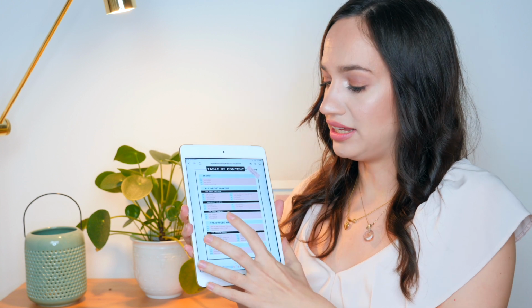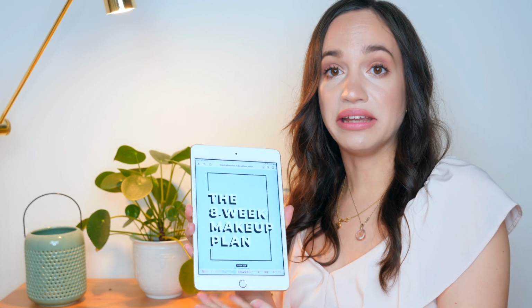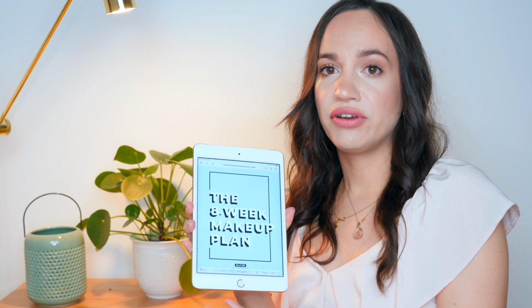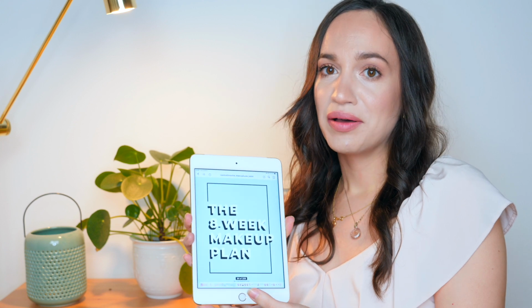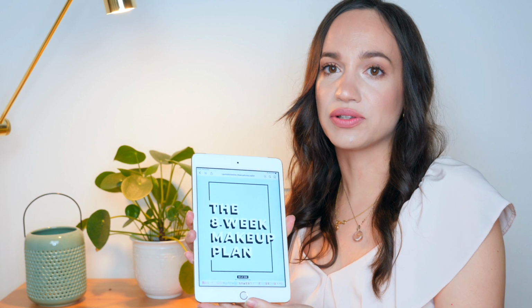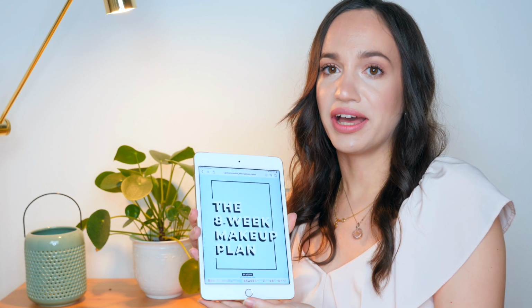Okay, let's now click on the 8-week makeup plan. The makeup plan is a makeup library with 8 styles for 8 weeks, and each style is broken down into 4 looks. So you have 3 more day appropriate looks, so to speak, and then 1 night look. So in total you have 32 makeup looks, but it doesn't stop here, because for each look you're also going to get a variation. I'm going to show you how to replicate the same look with different colors. So basically, you're going to have infinite makeup options.